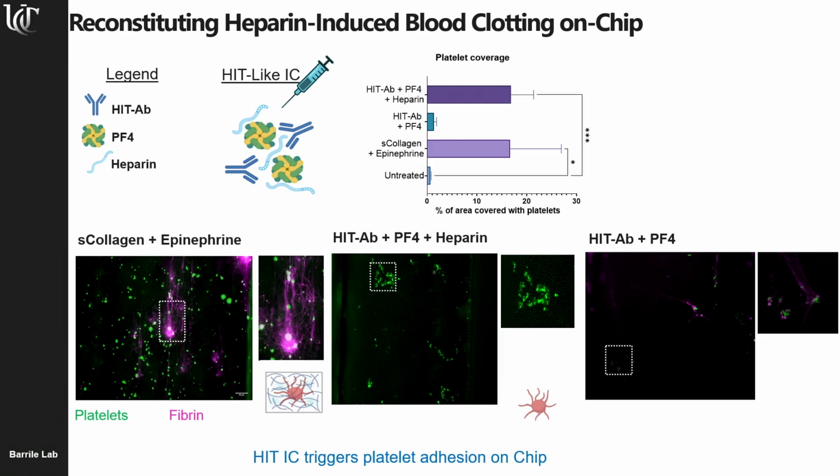You won't see any fibrin here, as opposed to our positive control that consists in soluble collagen and epinephrine directly administered in the blood. And that's quite normal because heparin is in the system, and heparin is a strong anticoagulant. It will block the formation of fibrin because it inhibits the thrombin. But platelet addition is consistently found upregulated in all the conditions we tested and across 4 different donors at this time.